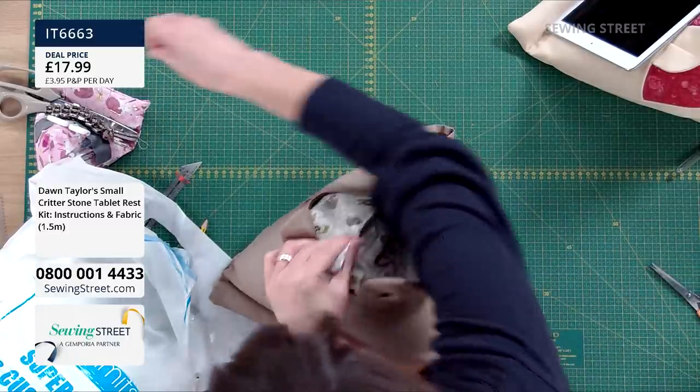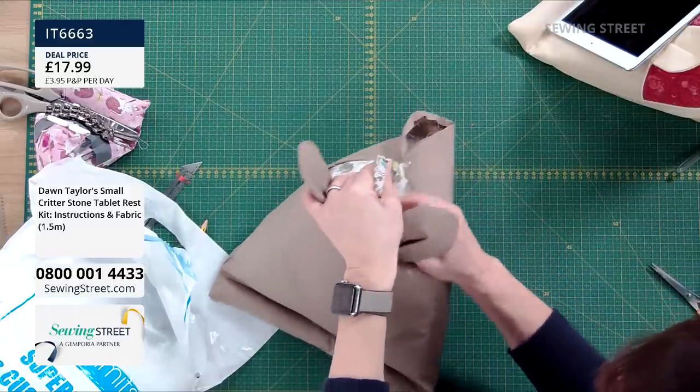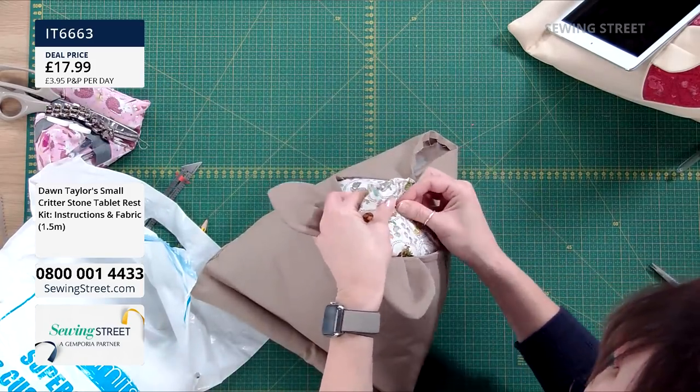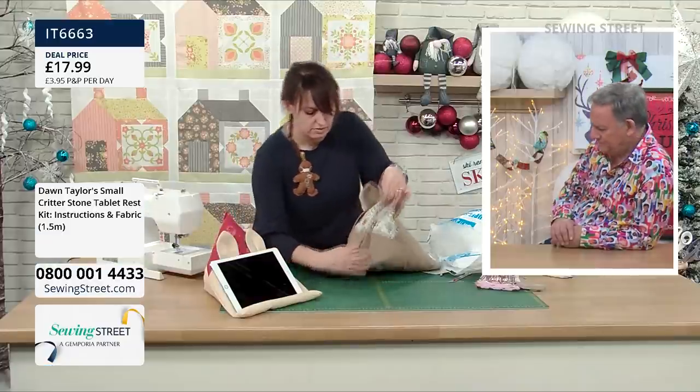So I use these ones, so that's where I'm going to sew along. But then push your filling out of the way, and then use your longer pins. Because otherwise, when you put this under the machine, it's too bulky and you can't do it.